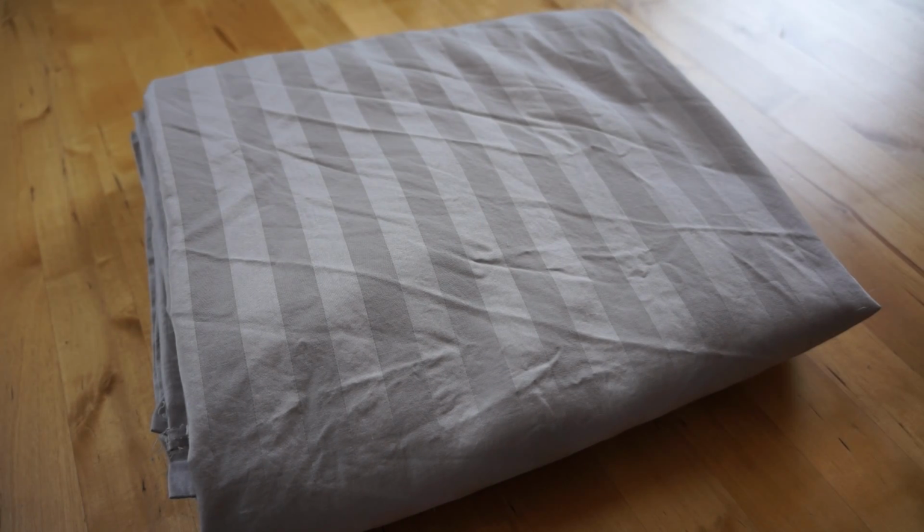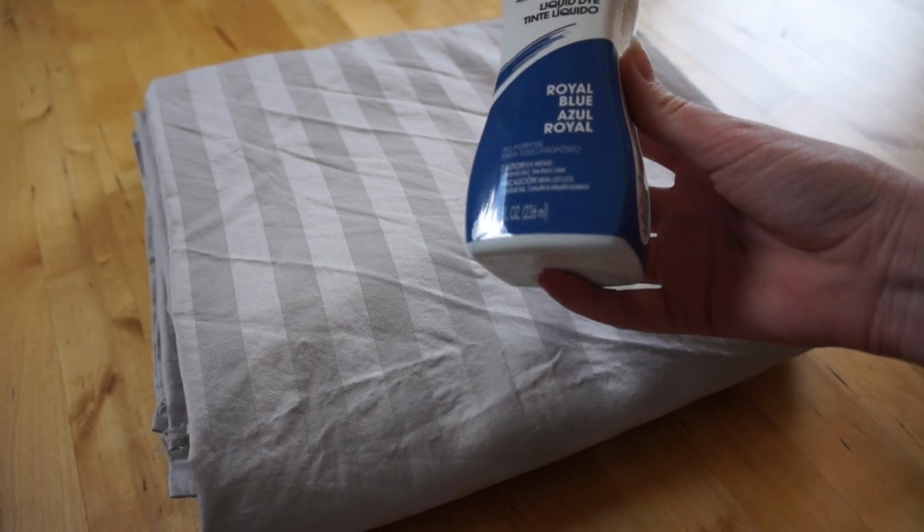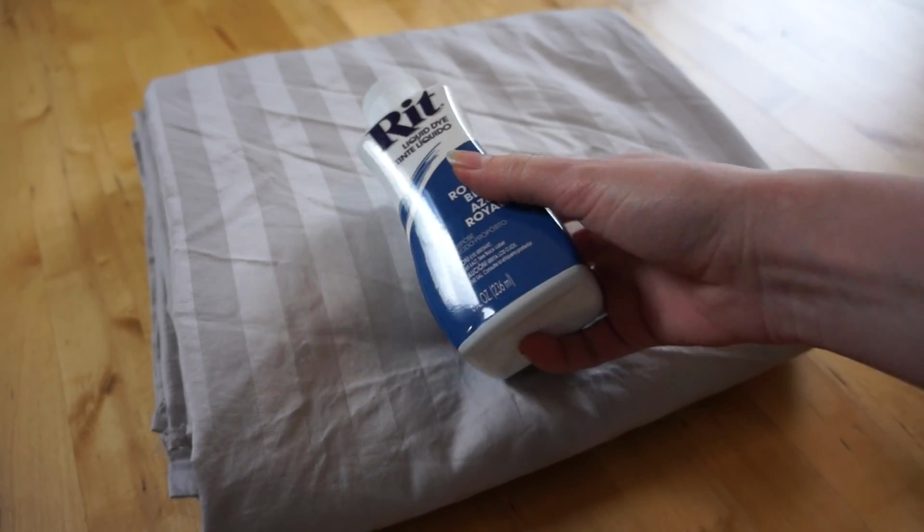I started with an old dove gray duvet cover and dyed it blue. I used the bucket method for dyeing, but my bucket was a little bit small, so my dye job didn't turn out terribly even.